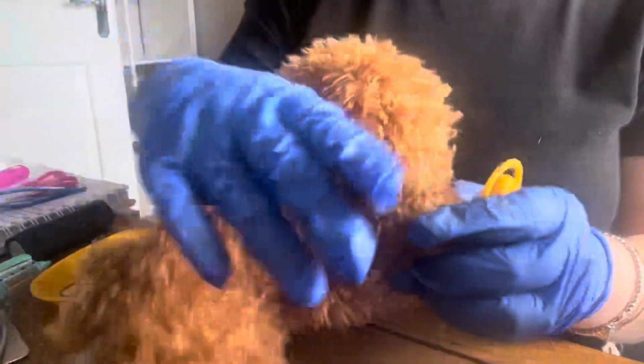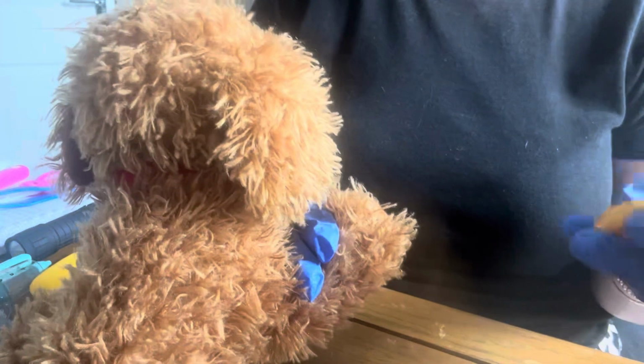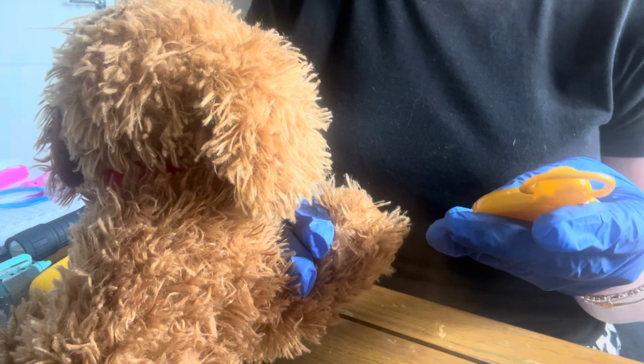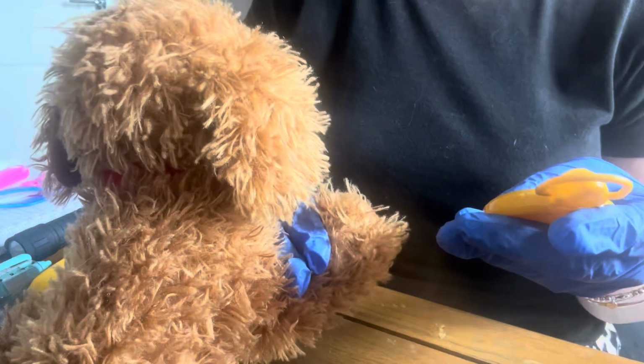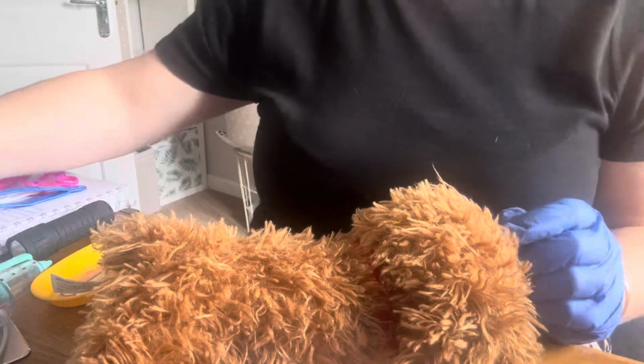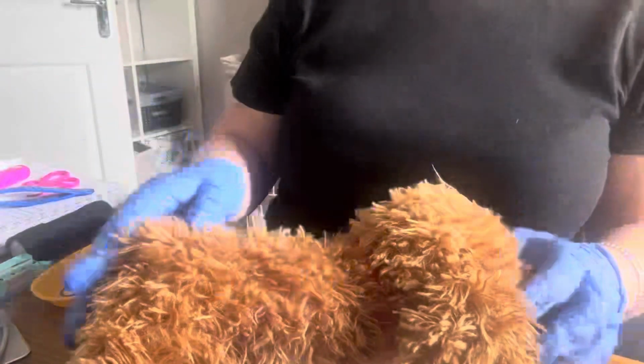Just going to check his pulse. So I've got my stopwatch here. And we'll take a quick pulse measurement here. Okay. All good and where it needs to be. Okay, perfect. Right, I'm just going to take a look over his fur, make sure there's nothing like markings or scratches or anything that we need to be aware of.